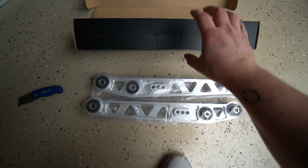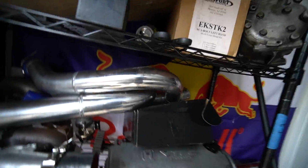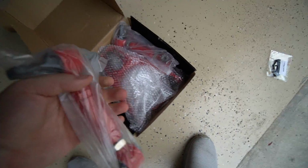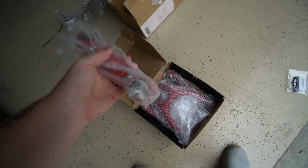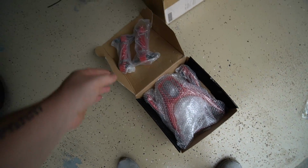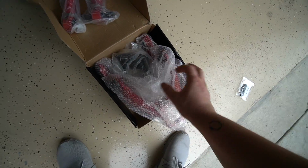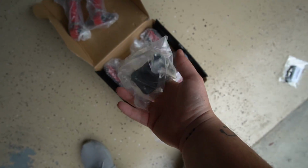And then last but not least, man, I have so many things I need to install on the car, it's crazy. Last but not least, I opened this on the GTR video accidentally, but here are some, oh shoot. Are these front and rear upper control arms? Yo! That's sick, okay. That makes me psyched. I've got some upper control arms that are actually pretty good. They had good reviews. They're the same ones I used on my EJ.